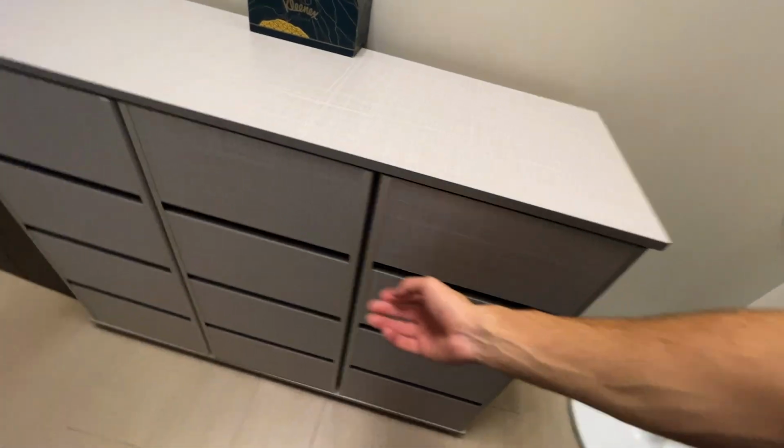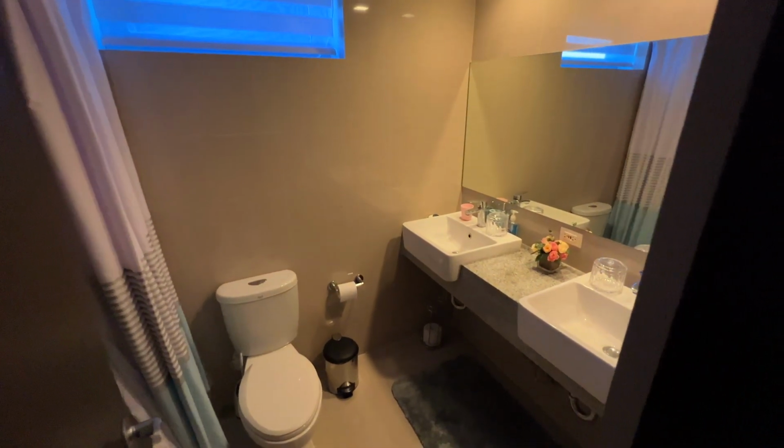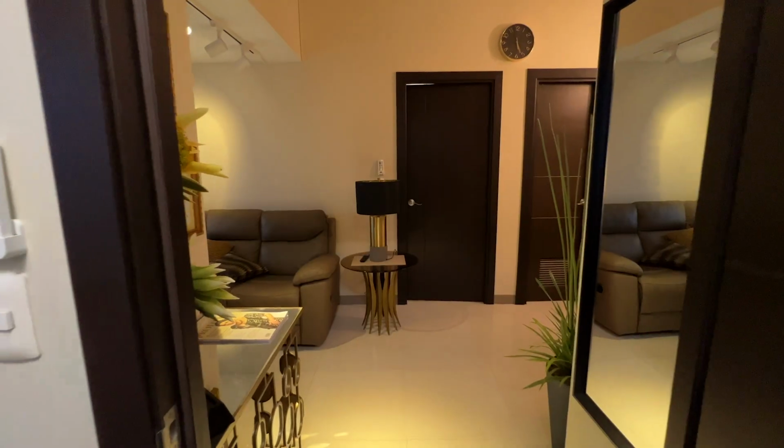At the end of the bed, we've got a set of drawers for storage. Two sets of wardrobes, so you've got a built-in wardrobe, another separate wardrobe here, just in case you needed more space. And the ensuite for the bedroom. A pretty big bathroom, I'd say. Features two sinks, one giant mirror, and on the other side, there's the bathtub.